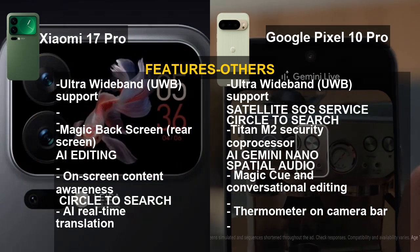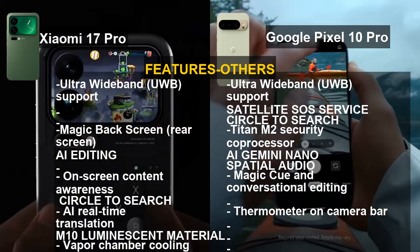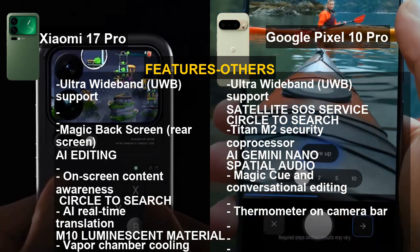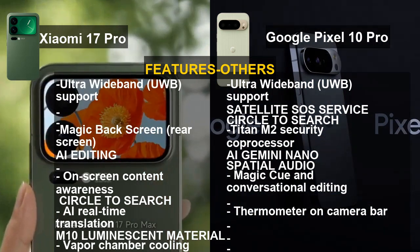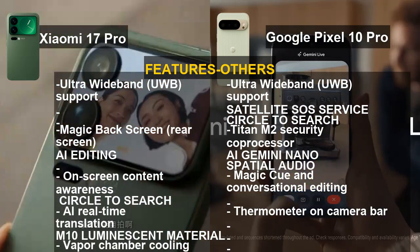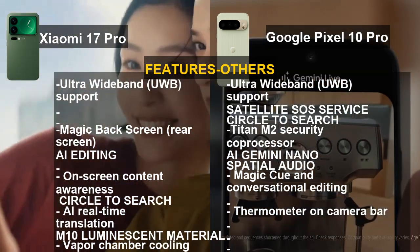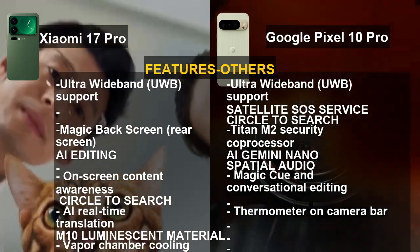Both phones support ultra-wideband, but Xiaomi's Magic Backscreen and AI real-time translation stand out as unique practical features, while Google offers satellite SOS, Titan M2 security, and conversational photo editing with Magic Q. Xiaomi's vapor chamber cooling also ensures sustained performance under heavy load. So, do you prefer Xiaomi's innovative extras or Google's security and AI ecosystem? That's the final question you have to answer.